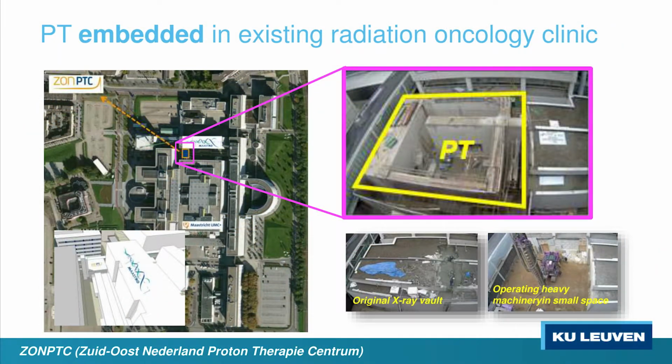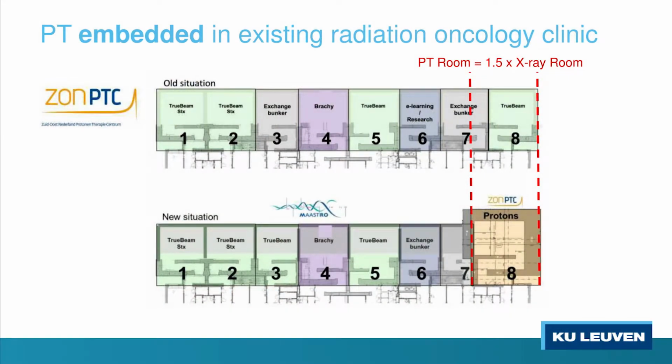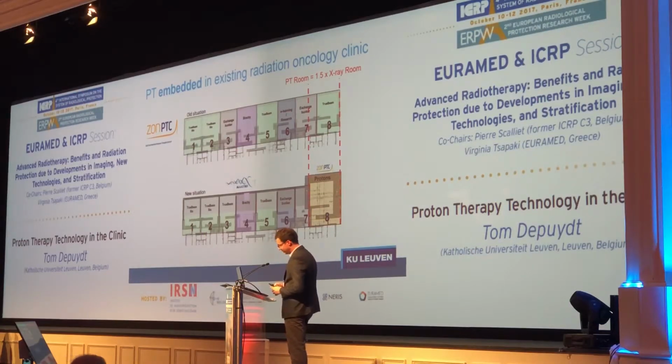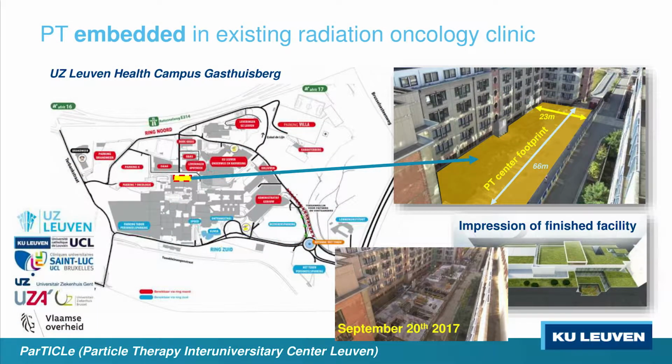This is an example from Maastricht, where they really implant the proton therapy facility in an existing hospital environment. You see it here. It's completely surrounded by other buildings, and they even broke down an existing conventional X-ray radiotherapy bunker to construct this proton therapy facility. That's another example. That's our project in Leuven, together with all these partners mentioned on the side.